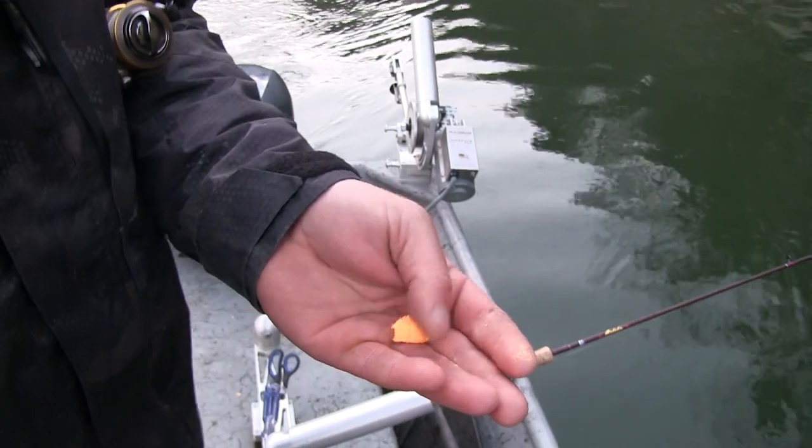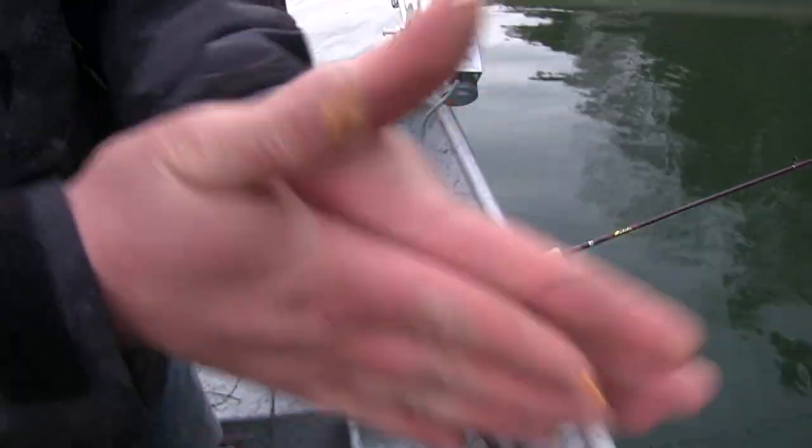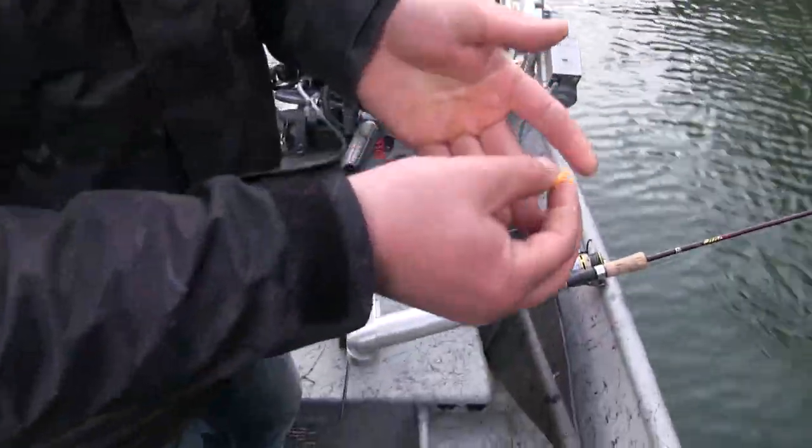Well, I don't know about the size of a, it's about all you need. And you can trim it up and make it however long you want. I'm just gonna roll it up like some Play-Doh or something. You can roll this up any shape. But anyways, so okay, so this is the tail.